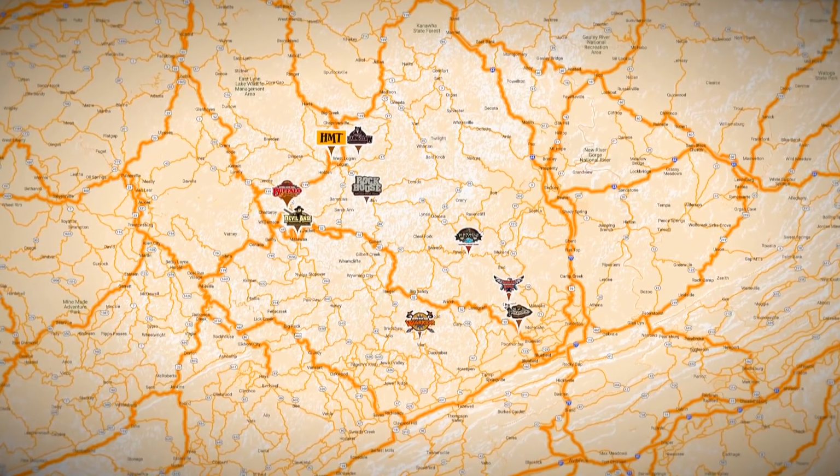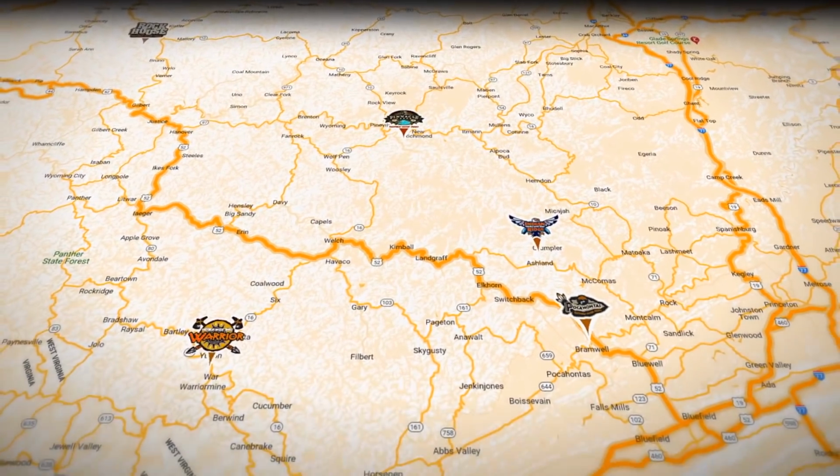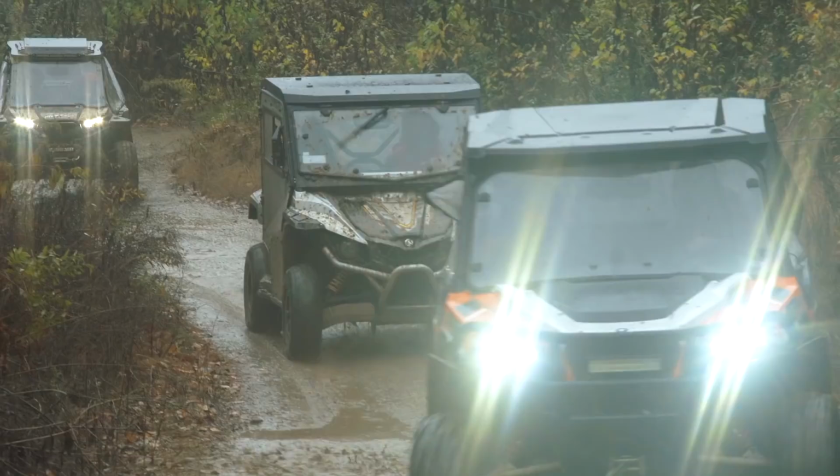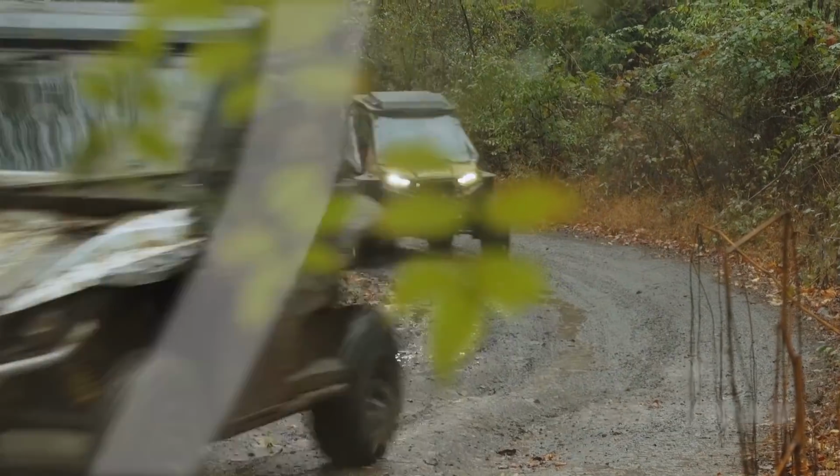So that wraps up our first section of Hatfield McCoy Trails and the overviews and what you can expect and things that we liked about each one. This was the northern trails that we talked about today. On the next episode, we're going to talk about the 4 more southern trails, as well as 1 new trail that's opening here in the near future. So stay tuned for that coming up next week.